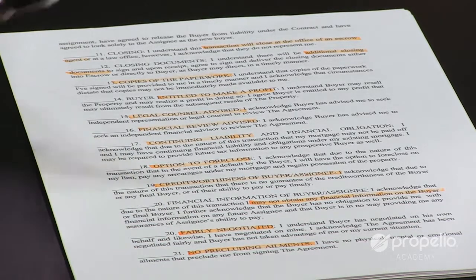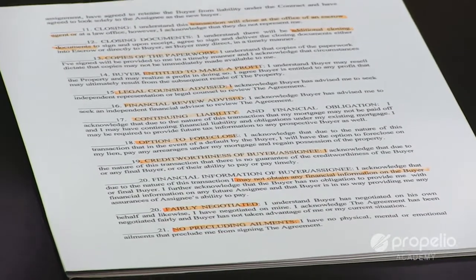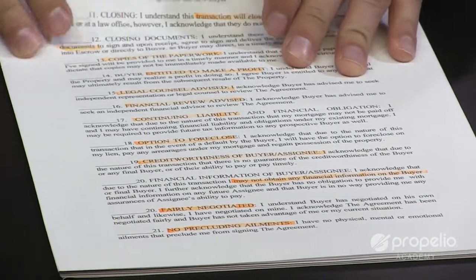That this has been fairly negotiated. I didn't pull out a gun and say, you better sign this contract or else I'm going to shoot. This is something that we've gone back and forth on, figured out the right thing, and that's what we're moving forward with. That you don't have any precluding ailments that keep you from being able to sign contracts. And that you're not under the influence.